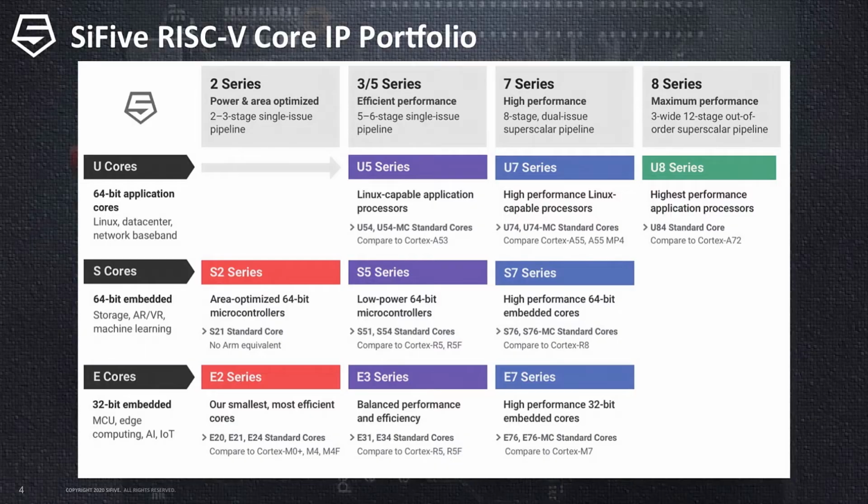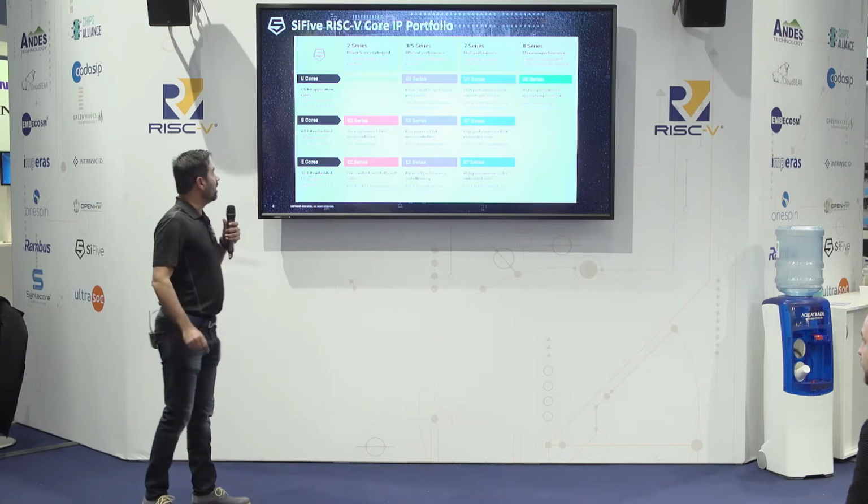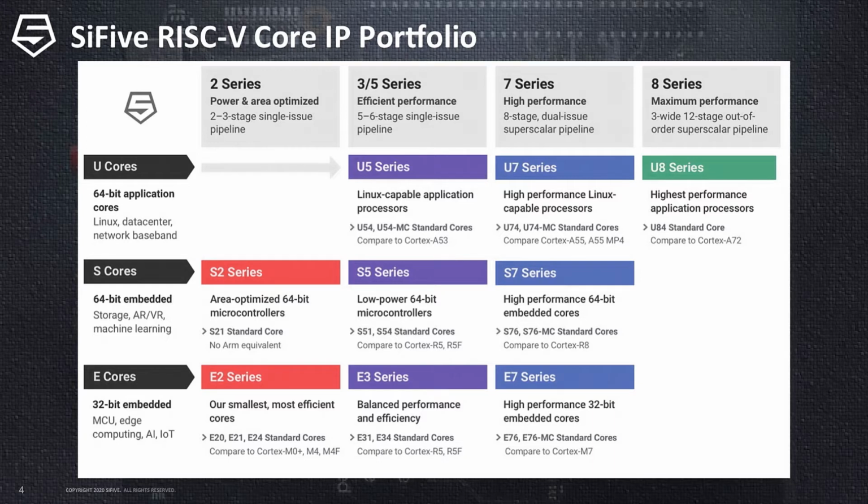Focusing a bit more on our CPU IP portfolio, at a high level, we have three classes of cores. We have the E-class CPUs, which are 32-bit embedded cores. We have our S cores, which are 64-bit embedded CPUs. This is something very unique that we offer, where you have a 64-bit core. If somebody wants to do a 64-bit heterogeneous compute cluster, we can offer that today with an embedded core along with a Linux-capable U core. Our U cores are 64-bit application cores.